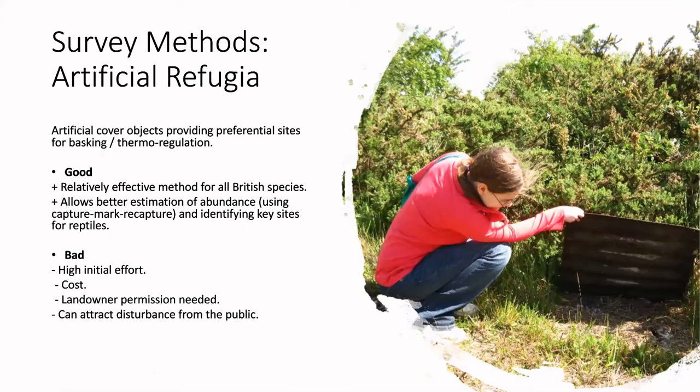Okay, so moving on to the second method. The second method is just using artificial refugia to draw reptiles into a hotspot where they're going to bask on a regular basis. So we want to provide an area that, one, heats up faster than its surrounding environment, and two, provides a bit of cover so it feels safe underneath it. We do this with artificial refugia.